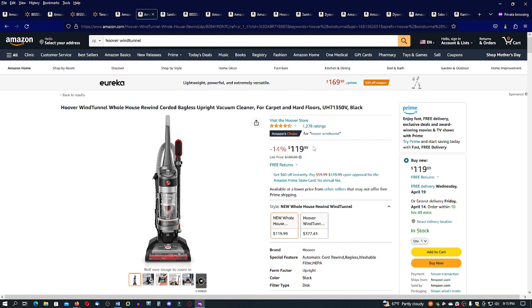So the only option is the version with the rewind. But I have used these machines, and the rewinds do sometimes fail on these, but they're not super bad. So if you want an upright with a cord rewind in this price range, this is my recommendation. And Amazon has a bunch of these that are in different colors and have slightly different attachments. They're all about the same price, so I picked out this one because the silver color is quite nice. But again, there's different versions, and they're all equally good. This is just the exact one that I happen to pick.